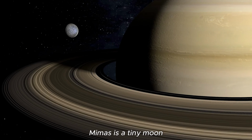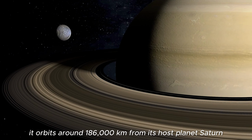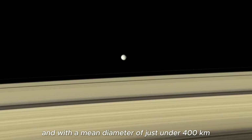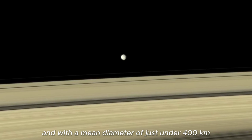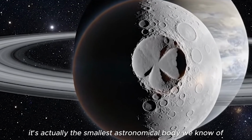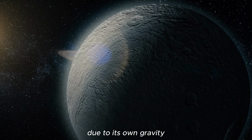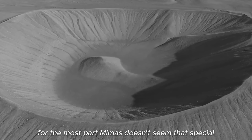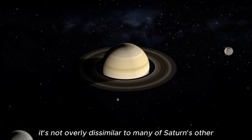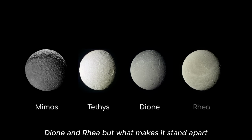Mimas is a tiny moon. It orbits around 186,000 kilometers from its host planet Saturn. And with a mean diameter of just under 400 kilometers, it's actually the smallest astronomical body we know of to have pulled itself into a spherical shape due to its own gravity. For the most part, Mimas doesn't seem that special. It's not overly dissimilar to many of Saturn's other mid-sized moons like Tethys, Dione, and Rhea.